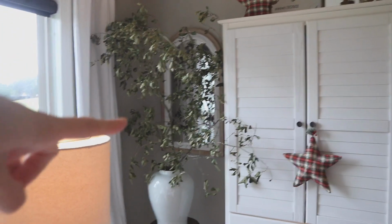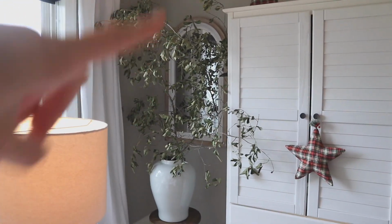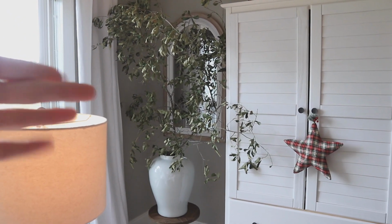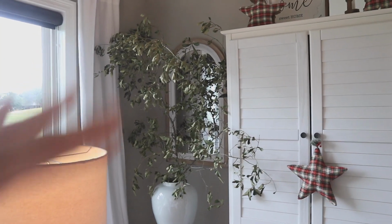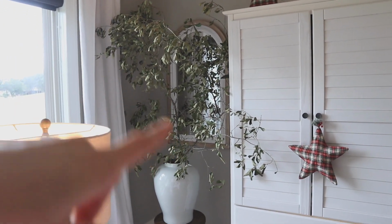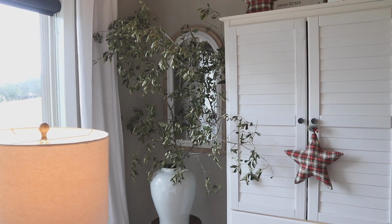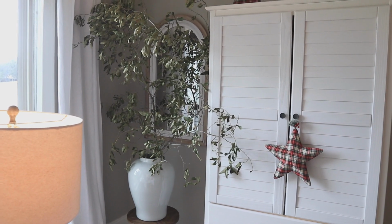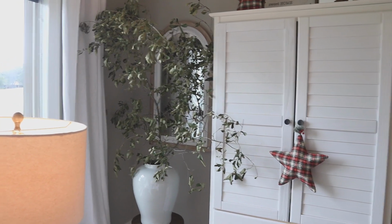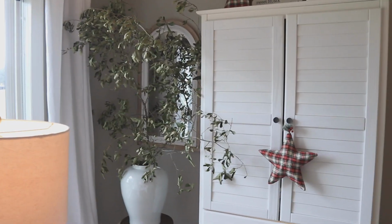Now, if you're wondering about this guy, I have a whole plan. This is actually a real branch from my tree that I need to trim anyways. I think that I have a whole plan to get rid of all of those little leaves and then keep the branches. And then I was going to do this whole DIY to it, which I'm still going to do. I just need to make a trip to Hobby Lobby. And you'll end up seeing this hopefully in the house tour if I get to Hobby Lobby in time.